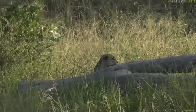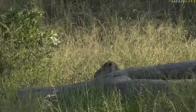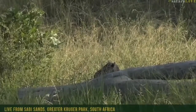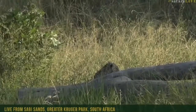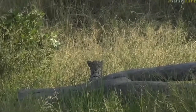Now, both of them have been hanging around here. I must tell you, they're young. Normally they'd still be with their mother, but we're not sure what's happened to their mom. She's gone off somewhere, whether she's gone to have new cubs, whether she's moved out of this area. Completely nobody really knows, but they are doing just fine all on their own. Can you believe it? They're catching smaller things.